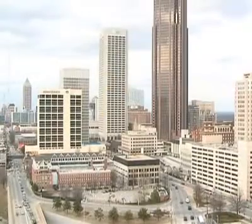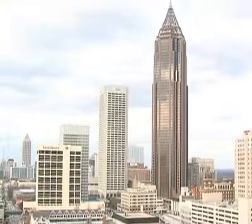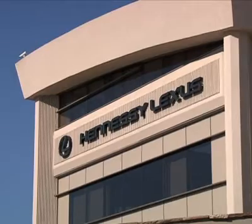Today we'll visit Atlanta, Georgia. Upscale and modern, it's widely known as the crowning city of the South. There you will find Hennessy Lexus, one of the crowning dealerships for Lexus North American.